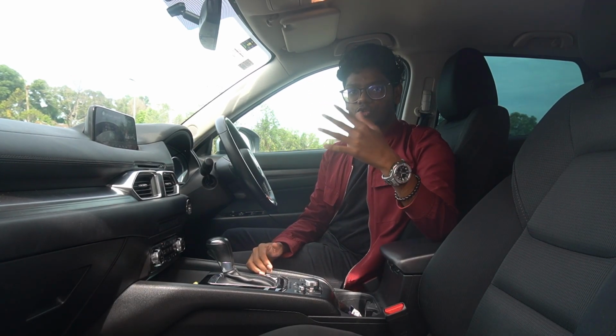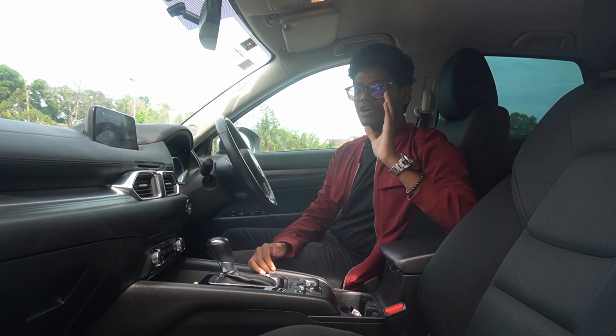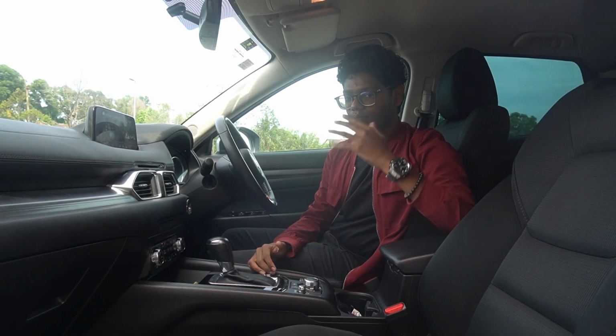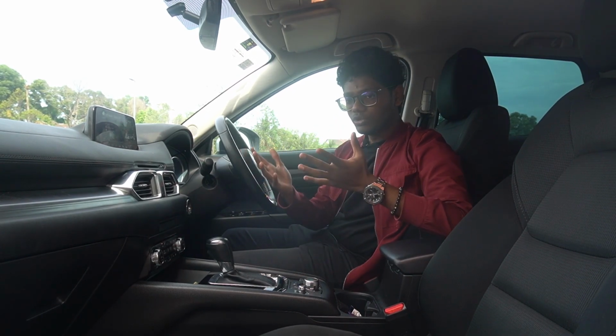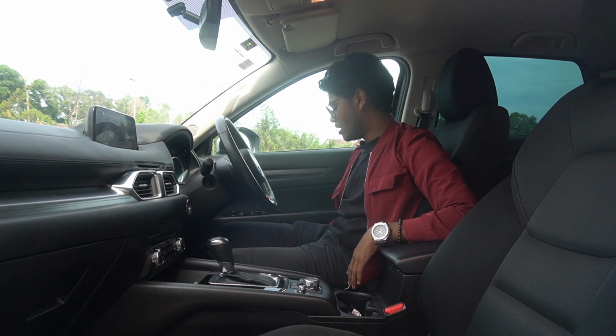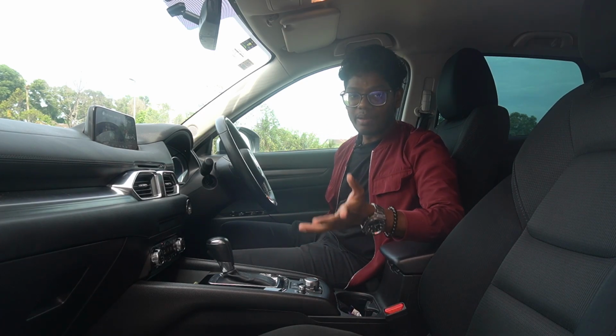However, in the 2-liter high variant as well as variants on top of that, you get leather seats, which to me are much more comfortable compared to the fabric seats. Plus, they have a more premium feeling. Now, of course, in the 2-liter high variant and above, you actually get powered seats for the two front rows, as well as memory seats.